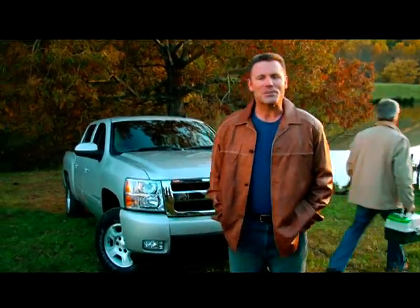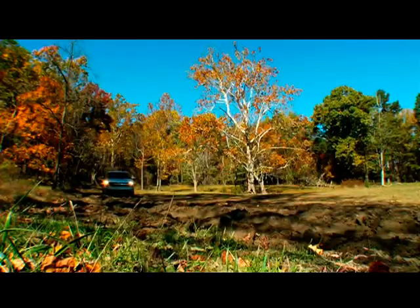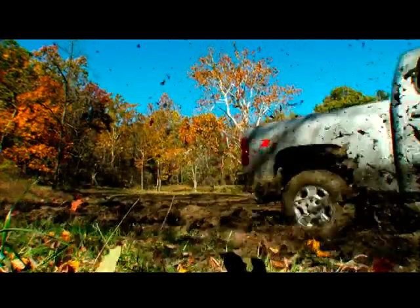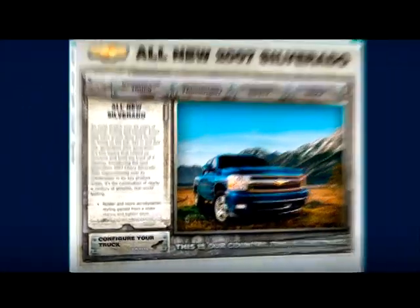As you've seen for yourself in terms of off-roading, the Z71 4x4 is ready, willing, and able to tackle most any terrain. Keep watching to find out more about the remarkable Chevy Silverado. You don't want a truck that's just learning what it takes to go off-road. You want the proven legend.